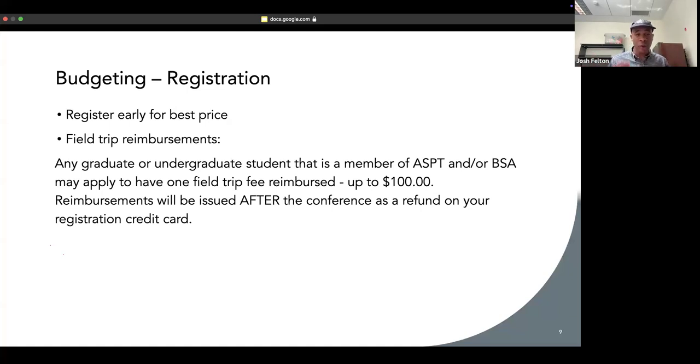Another thing when registering is that students can get reimbursed for their field trips if you're a member of the American Society of Plant Taxonomists and or the Botanical Society of America. You can have one field trip fee reimbursed up to $100. The one thing, which seems to be with every reimbursement nowadays, is that it will be issued to you after the conference as a refund on your registration. So you don't get reimbursed right away. You have to front that money, and it is first come, first serve.